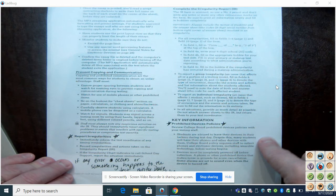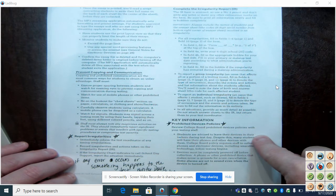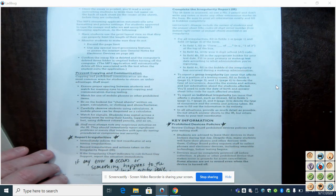Prohibited devices. College Board has a list of prohibited devices. Students are advised to leave their devices in their lockers on test day or in their cars. Devices must be completely powered off.